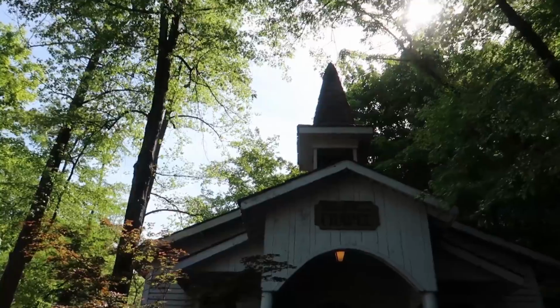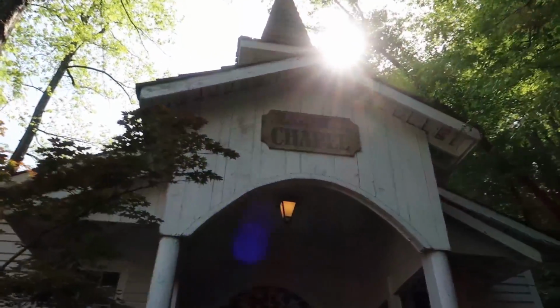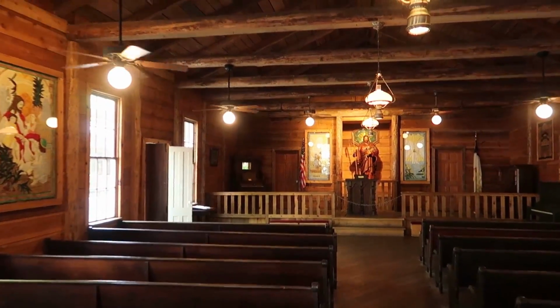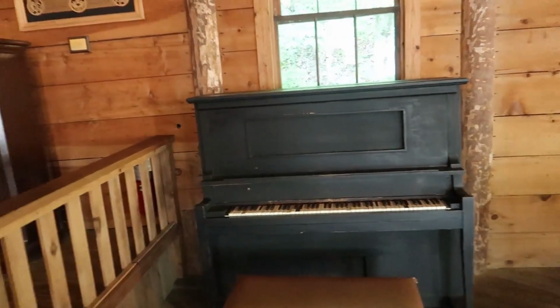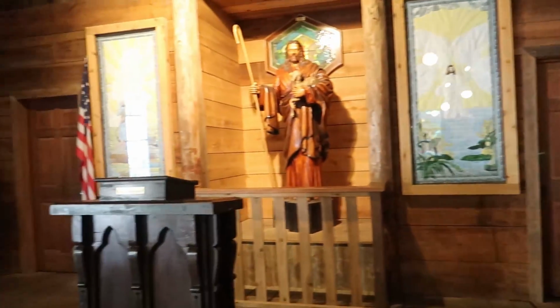This is the Robert F. Thomas Chapel, and Robert F. Thomas is the doctor who delivered Dolly Parton. And they do have Sunday service here. What do you need in an old chapel in a theme park?